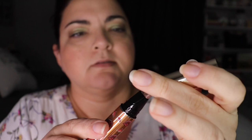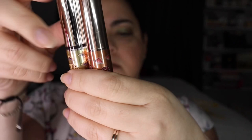So let me take this out of the box and just show you guys briefly how it looks in case you haven't seen it. So this is the blush, and then let me show you the luminizer. I believe what I got in the gift card event was another shade of the blush. Look how pretty that packaging is. I like it. So let's put those in the bag.